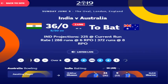Left-handed, awaiting. Coulton, back of a length, steered away to a short third man. They will get through for a single thanks to that quick start, because there was a little fumble. Adam Zampa leaned across to his left, got hands to it, stopped the boundary, but parried it away from himself, and that start gets them through for one. They're 40 for no loss.